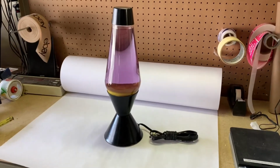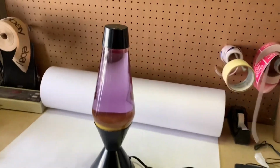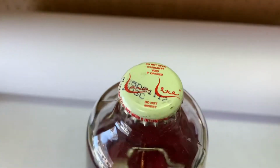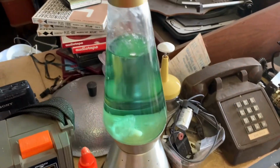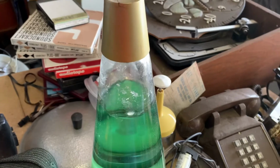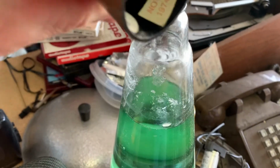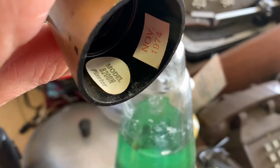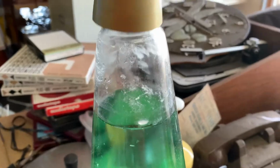This is a large, I think about 17 inches tall, lava light lamp. Got the bottle cap on top. I've also got this even older one that has a screw on top. Even a name for this. I've looked them up, and this might be worth some money, but it's got some crud on the inside.